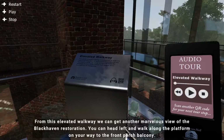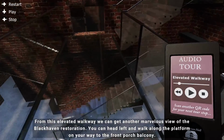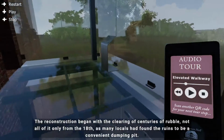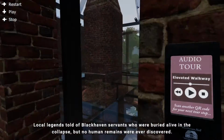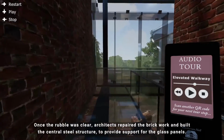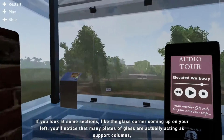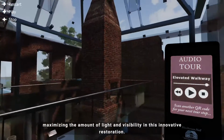From this elevated walkway, we can get another marvelous view of the Blackhaven restoration. You can head left and walk along the platform on your way to the front porch balcony. The reconstruction began with the clearing of centuries of rubble, not all of it from the 18th, as many locals had found the ruins to be a convenient dumping pit. Local legends told of Blackhaven servants who were buried alive in the collapse, but no human remains were ever discovered. Once the rubble was clear, architects repaired the brickwork and built the central steel structure to provide support for the glass panels. If you look at some sections, like the glass corner coming up on your left, you'll notice that many plates of glass are actually acting as support columns, maximizing the amount of light and visibility in this innovative restoration.